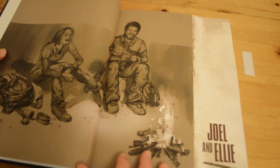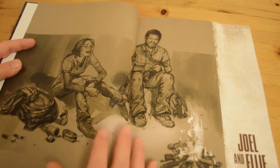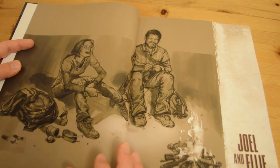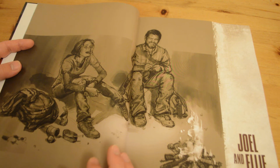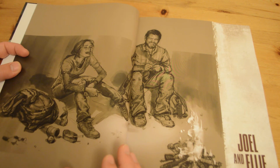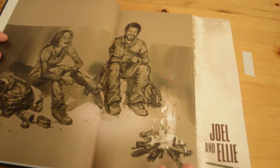So here is the start of the first chapter, Joel and Ellie, and you're going to get a lovely little sketch drawing here of Joel and Ellie sitting around a campfire, probably after a hard day of murdering people, running away from people, collecting food, scraps, everything. And it's just quite nice to think that at the end of the night they're probably sitting in some broken down old house, there could be things outside that are waiting to kill them, and they're just having a little moment together where they can actually relax and take their mind off of this disaster of a world that they're trapped in now.